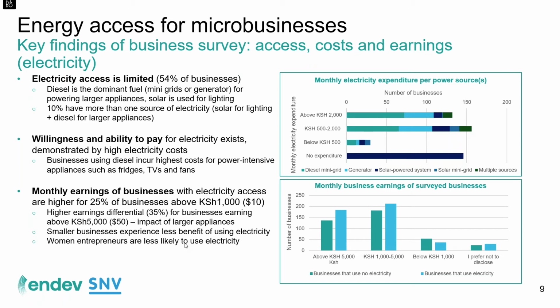The average monthly fuel expenditure of those diesel fueled power source users demonstrates a willingness and an ability to pay for electricity. Then looking at the income in the other figure below, the monthly earnings of businesses with electricity access are higher for 25% of businesses that earn more than 1,000 shilling. And there's actually an even higher earnings differential of businesses earning above 5,000 shilling, which we can attribute to the fact that they use larger appliances and so can offer additional products and services, such as cool drinks and showing of movies or football games in the camp. Smaller businesses experience less benefit in terms of earnings with or without electricity.